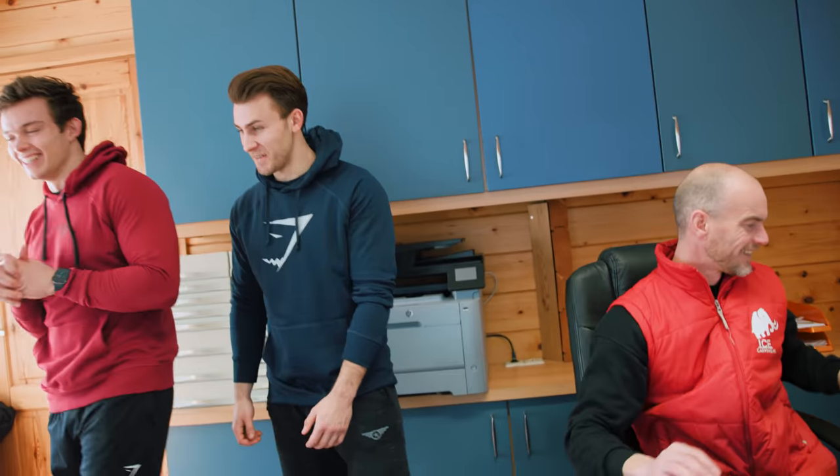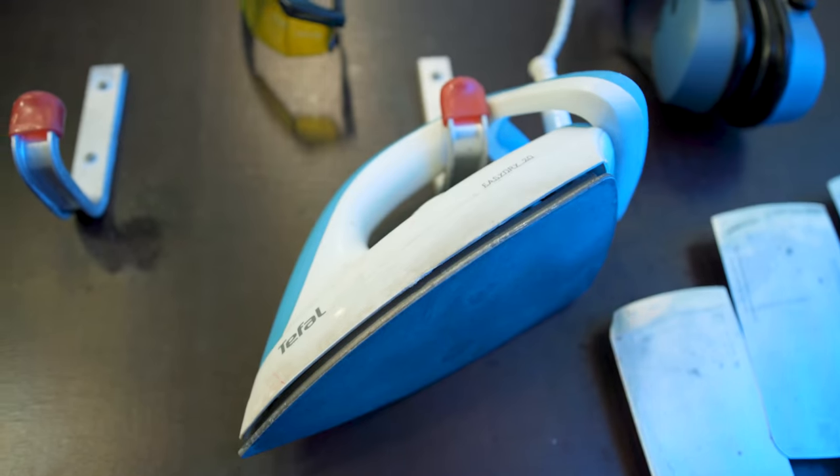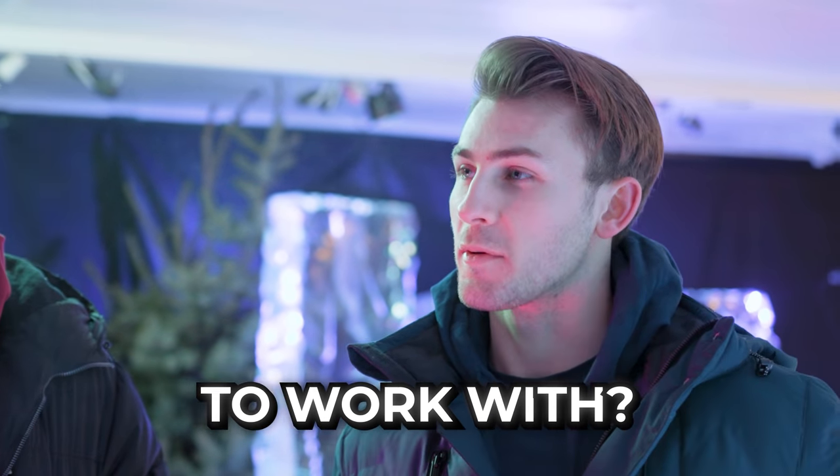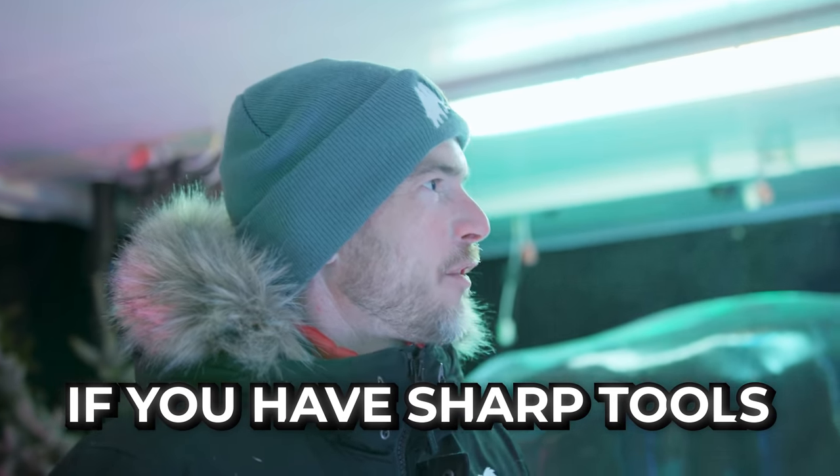We still had a lot to learn, so before getting our hands dirty, we got shown the interesting and dangerous tools that he uses. But you said that the material was very easy to work with, but I can imagine it melts and you need to keep it cold. And why is it so easy to work with? It's pretty soft if you have sharp tools.